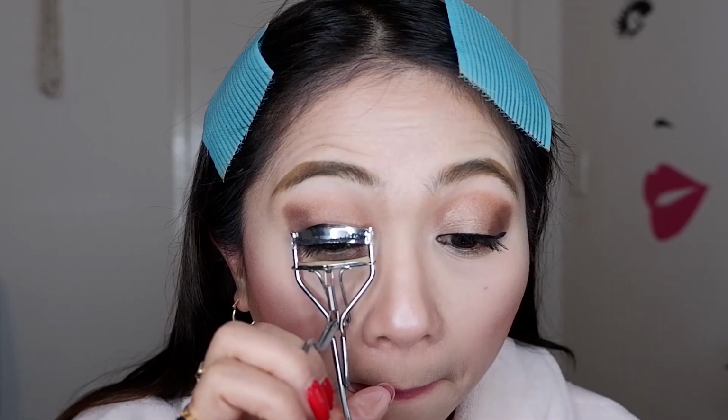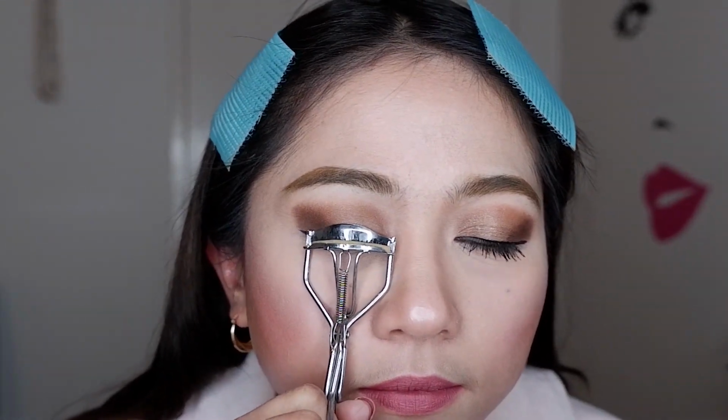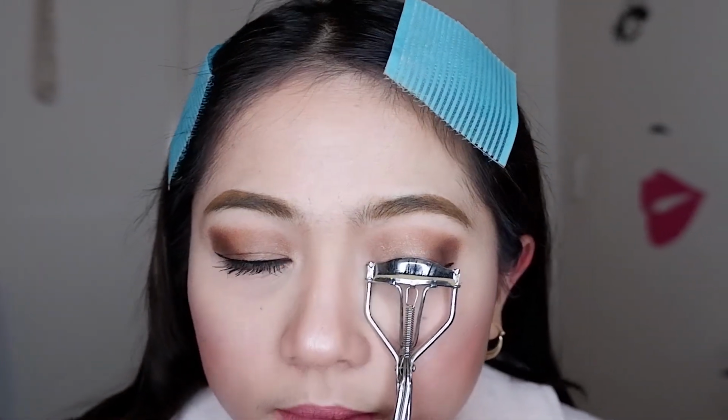So after this, guys, I'm gonna curl my lashes. So as what I've said earlier, na curling my lashes is my last step. So since tapos na tayo, magko-curl na tayo ng lashes. Now I'm all done, so I'm just gonna get changed and I'll be right back.